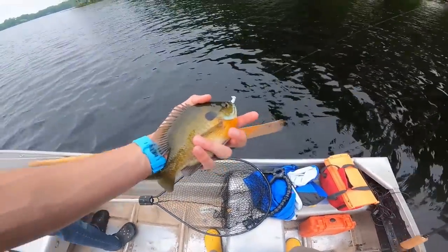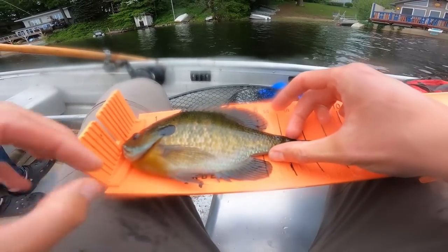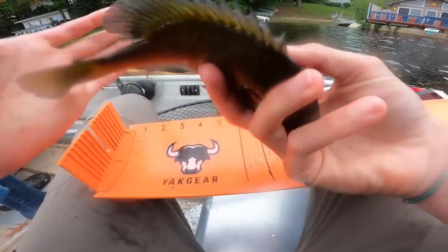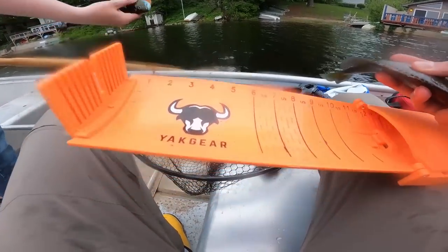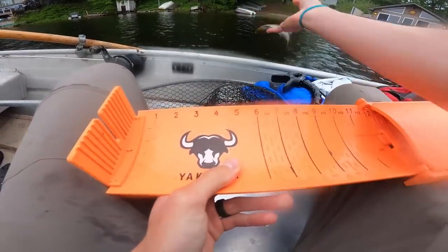We got to measure this one. Yeah, that's an 8.5, 8¾. 8¾ male right there. That is exactly the kind of fish that you want to see. And I can't handle them worth a hoot. And we got Bill back here with another nice 7-incher. Jeez. Okay. Place has potential.